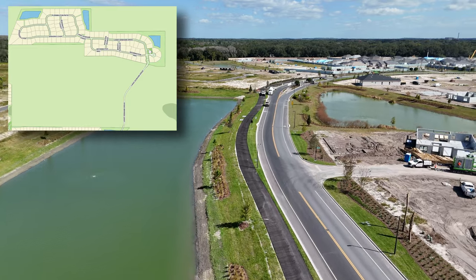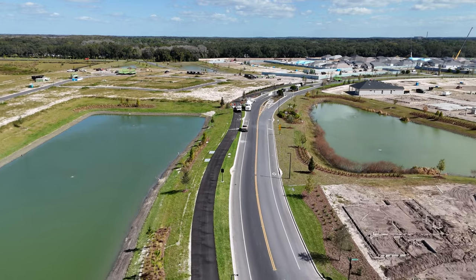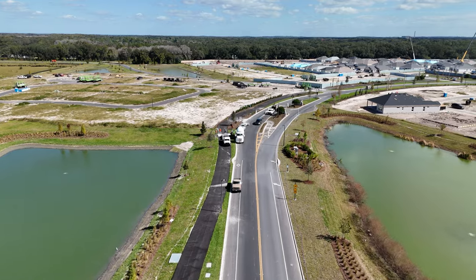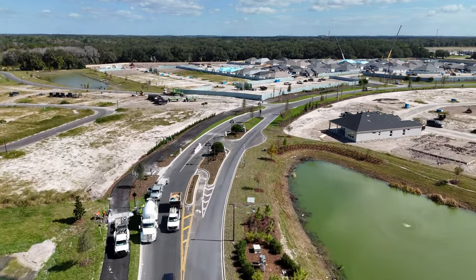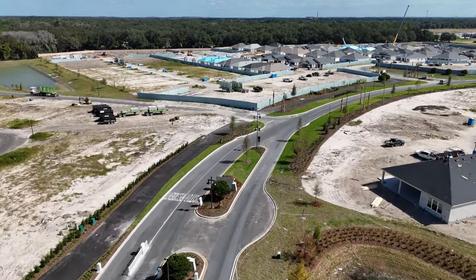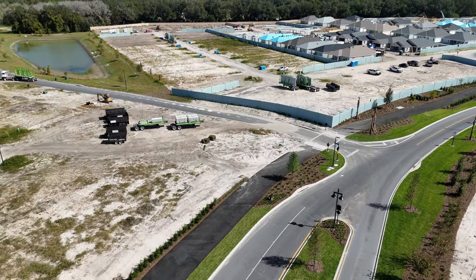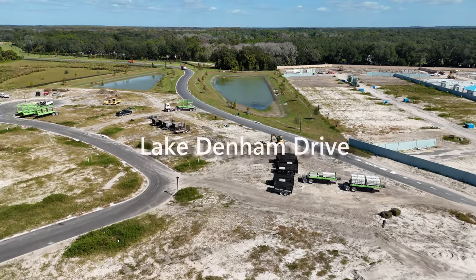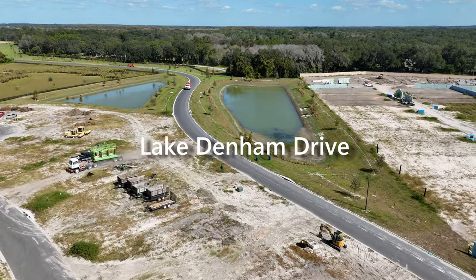Lake Denham Drive is 0.6 miles, and you have this area in the back there called the Enclave. It's called an enclave because it's a grouping of homes that's separate from everything else. It's in its own area. It's on some elevated ground, I assume, and surrounded by wetlands. So probably no building around it. Here it is. We're going to make a left now on Chandler Drive. Again, this is 0.6 miles long to take you back to the entrance of the Enclave.